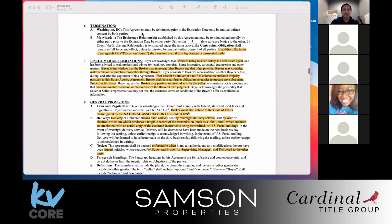Termination. Washington, D.C.: This agreement may be terminated prior to the expiration date only by mutual written consent by both parties. I love that in D.C. There's no fill in the blank. Maryland's a little bit different. In Maryland, the broker's responsibility: this agreement may be terminated unilaterally by either party prior to the expiration date, by either party delivering a, how many days advance notice to the other.